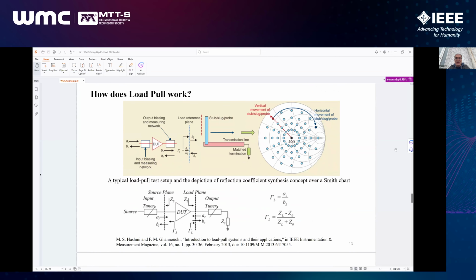The passive load-pull system is limited by the tuner and also the system loss, right? There's not much we can do, especially at high frequency, because the system loss is massive and critical. We're talking about a few dBs. That also limits the area of the Smith chart we can cover. As you can see on the right-hand side Smith chart, the higher the loss, of course, the smaller the area we can cover. That's not good from the device characterization point of view, right?